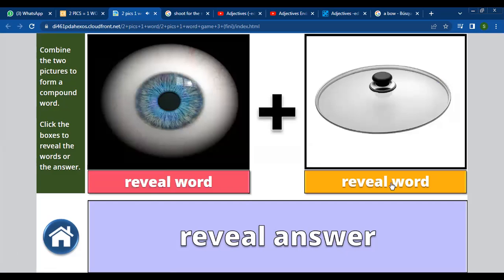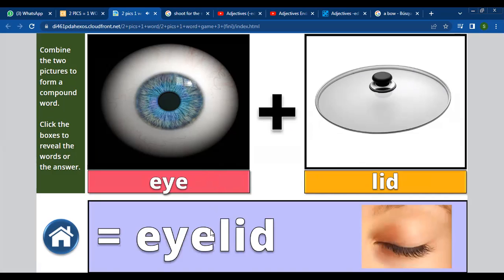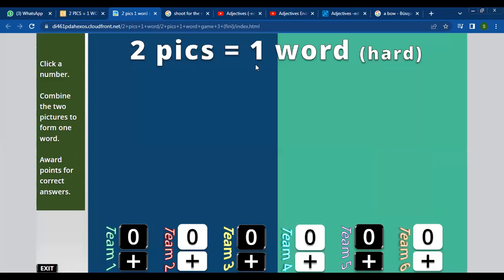Now, the last one. An eye. So we say eye. What's this? I don't know how to say that. No problem. So let's reveal the word. It's a lid. So together, when they're put together, eyelid. This part, right? All right. Very good. Thanks for your help.